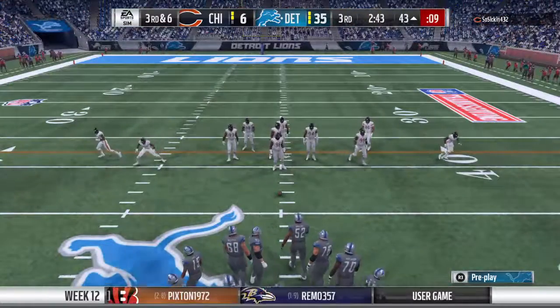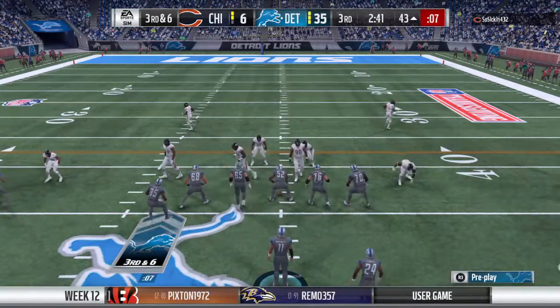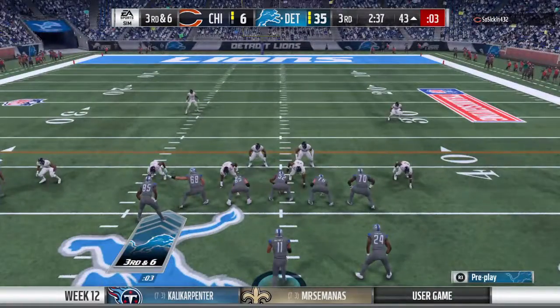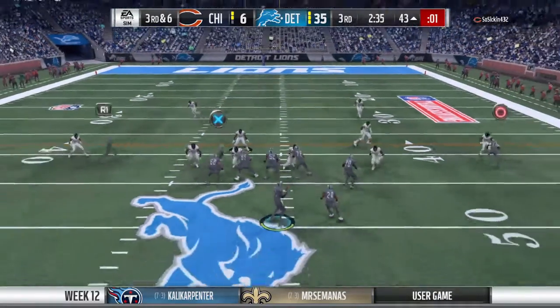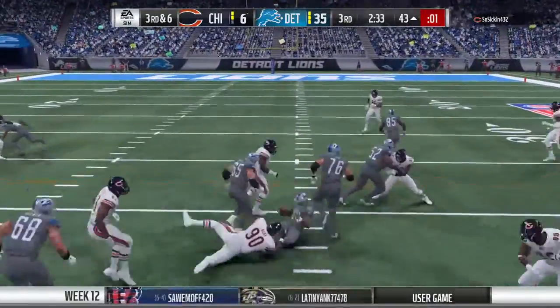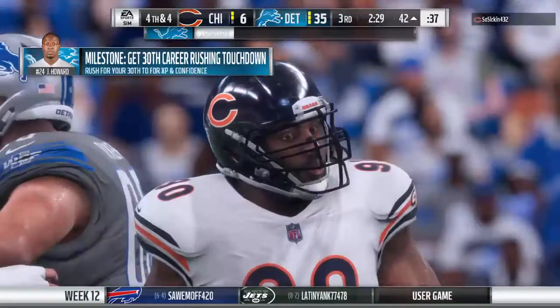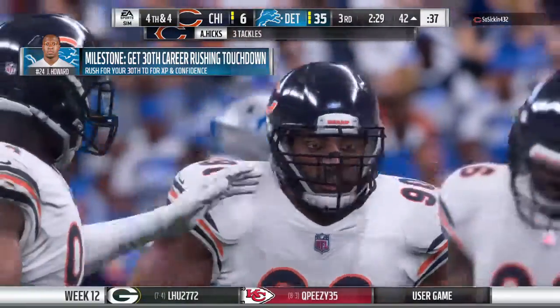The Lions on third down, they've been near perfect, 4 for 5 to this point. This will be third and 6. The play clock's running down. On third down, this is Howard. And he'll be brought down at about the 42. Give him a couple on the run as it brings up a fourth down.